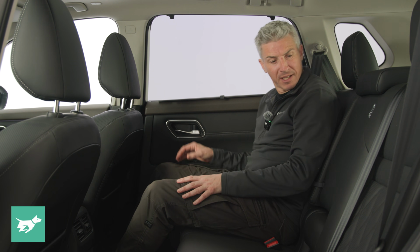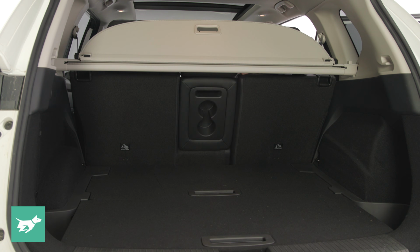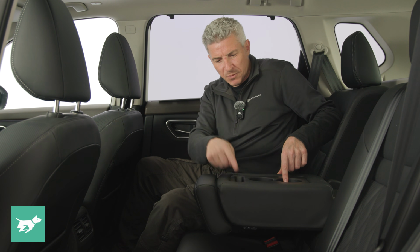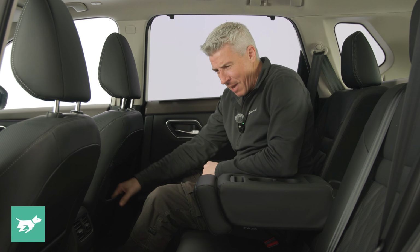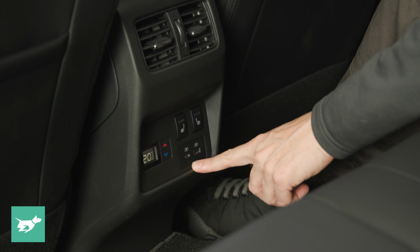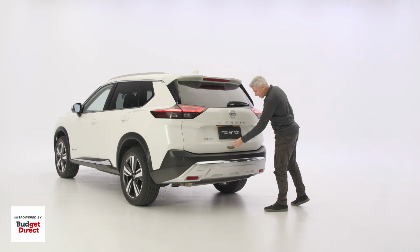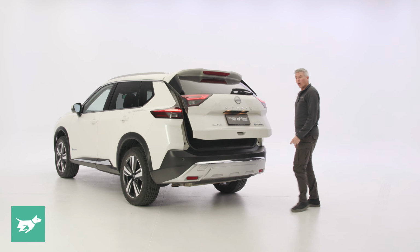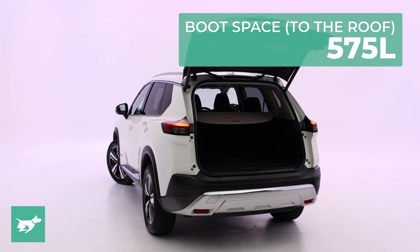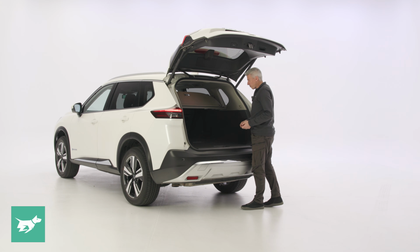On the practical side, we have a centre armrest, which is essentially the middle split section of the 40-20-40 seat backs, a couple of cup holders, smartphone holder, seat back pouches, and again, a couple of USB-C ports that are split between A and C. We have an auto tailgate this time on the TL and the Ti, not the base ST-L e-Power though. Nissan quotes 575 litres for capacity, more than the Forester, but that is up to the ceiling.